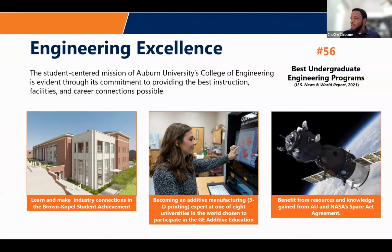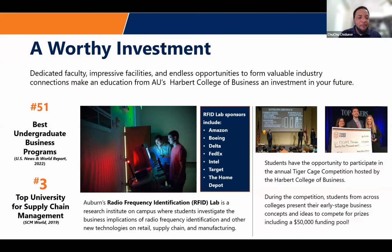Just in the interest of time, I'll move through some of these slides a little more quickly, just to highlight some of the things here. There's another video, but we'll skip that one for now. In the College of Business, there's an opportunity for students to participate in something we call Tiger Cage, which is similar to Shark Tank in the US or Dragon's Den in the UK, where students pitch a business idea and compete to win $50,000 to fund their business idea. One of our top programs, supply chain management, is one that a lot of our students have gravitated towards.